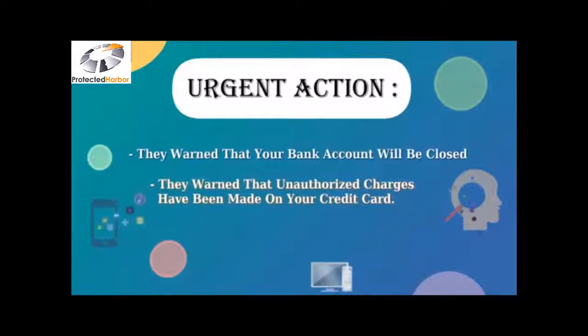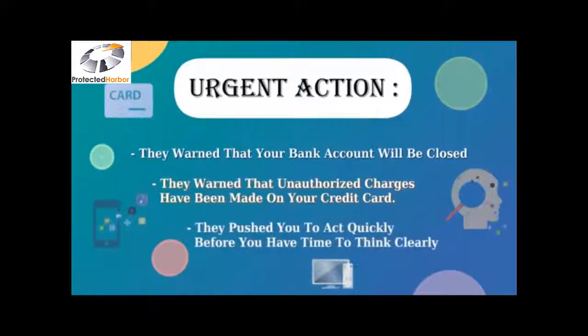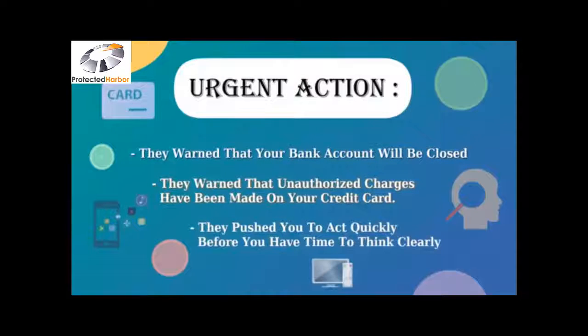Urgent action. Many phishing emails warn of major consequences if no action is taken. You may be warned that your bank account will be closed or be told that unauthorized charges have been made on your credit card. The scammers want you to act quickly before you have time to think clearly.